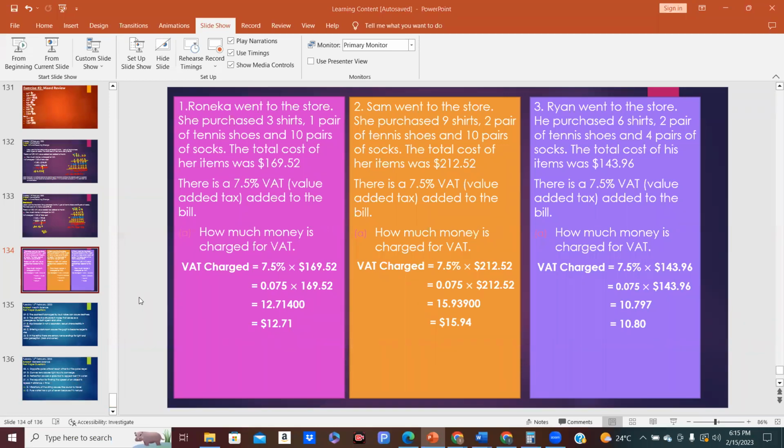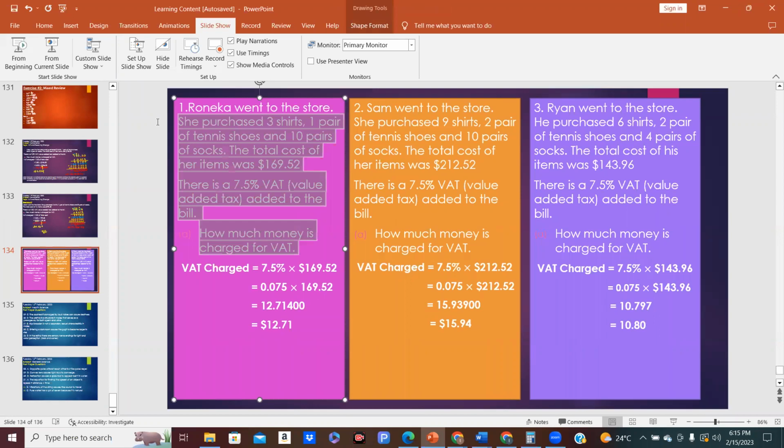And also we're going to add some more questions to it. Not just looking at the value added tax, but also looking at what is the combined, what is the total cost then? And so let's look at that.